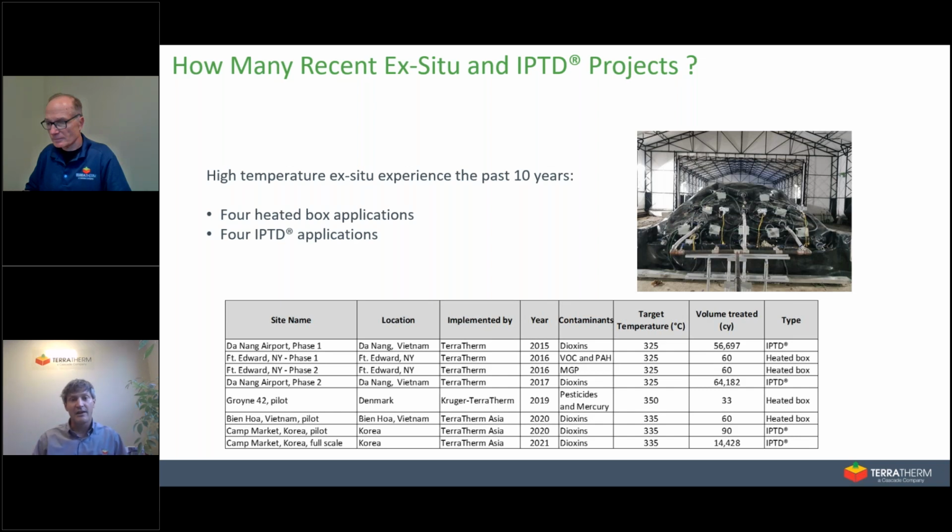As I said again, none of them have been for PFAS, but we utilized this technology already for dioxins, for PAHs, PCBs, and SVOCs in general. Given that we now know that as long as we reach a temperature of roughly 350 degrees, which we do in all these applications, then we can treat the PFAS. That's basically our approach in the field as well.